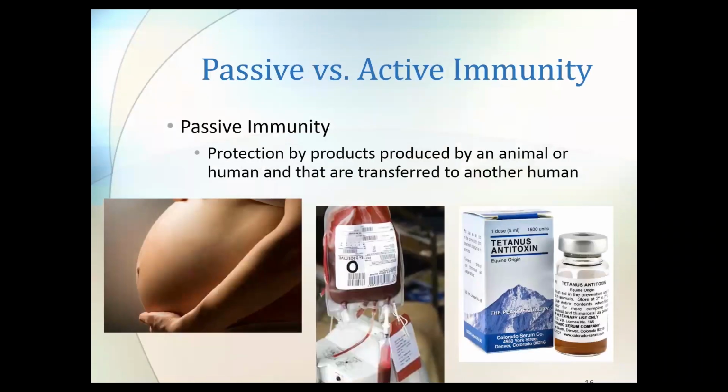So we had the humoral versus cell mediated immunity, but now I want to talk about passive versus active immunity. So these are the two basic mechanisms for acquiring immunity. The first one, passive immunity, is protection by products produced by an animal or human that are transferred to another human.